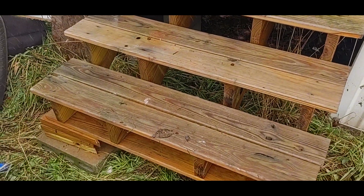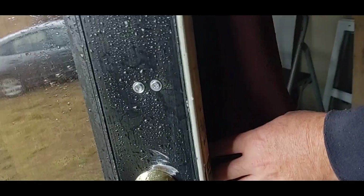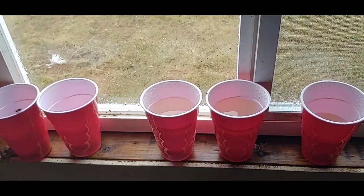However, we do have steps now. Have you installed steps? We have steps, and we have an inside door handle. Yes, all the luxuries.